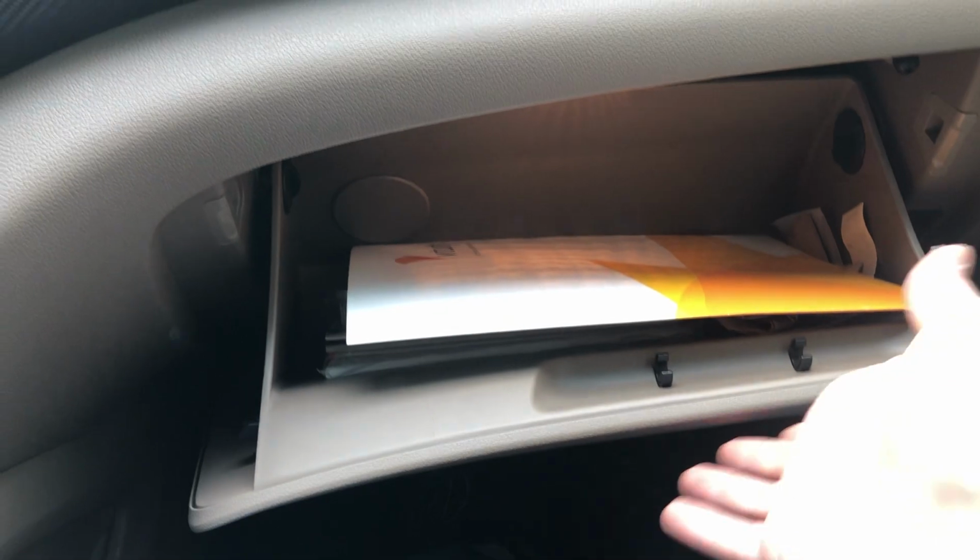The glove box does dampen, so it doesn't slam on your knees. I've already made use of it with a lot of my documents and stuff like that that I need for work.